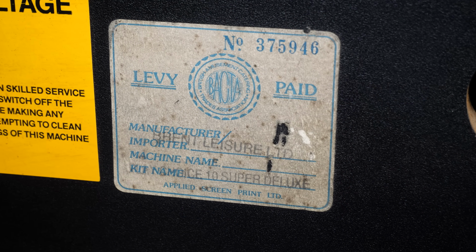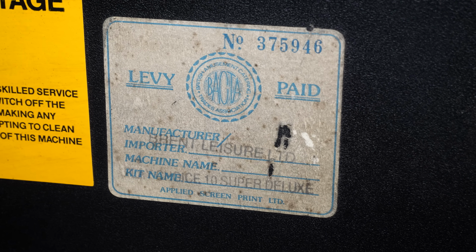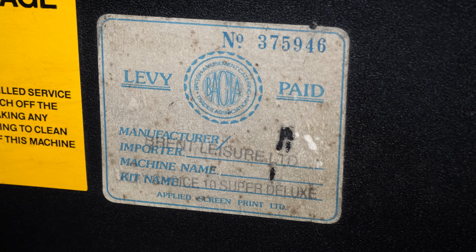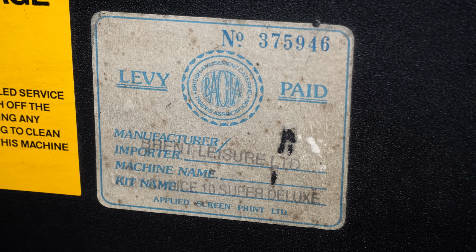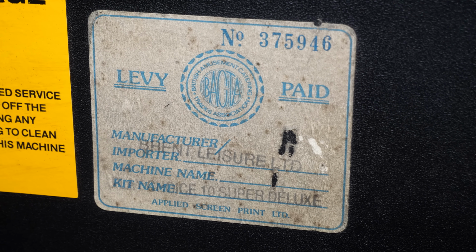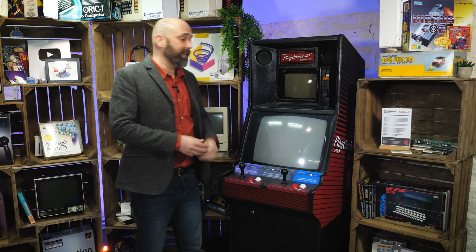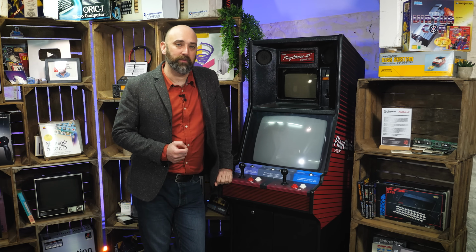So as we inspect our machine, there was a sticker on the back that caught my eye next to the Brent Leisure plate, and it tells a nice bit of history. It's this levy paid sticker, and on it is the name BACTA, or the British Amusement Catering Trades Association. So BACTA are a trade organisation who tried to help protect, promote and grow the industry. And I had a chance to speak to its CEO. They're still active today, a chap by the name of John White. And he said, that's a sticker I haven't seen for a long time. So I asked him to explain to me what it was all about.